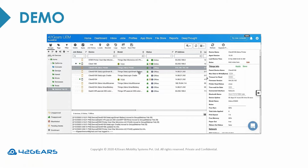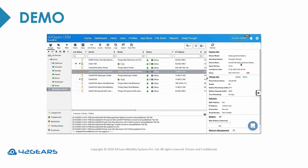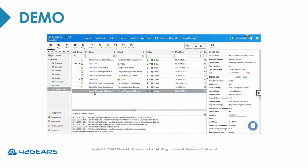Now, let's take a quick look at the DataLogic Smart Battery. When I select the device, I see the name of the parent device. I see the overall health of the battery. I see the total remaining battery capacity. So you get a lot of good information. Next, let's take a look at the HP LaserJet printer. It tells me a lot of useful information, such as how many pages the printer has printed so far, how long the printer has been active for, and the type of cartridges and their particular toner levels.